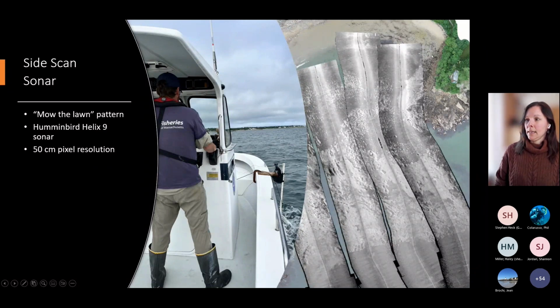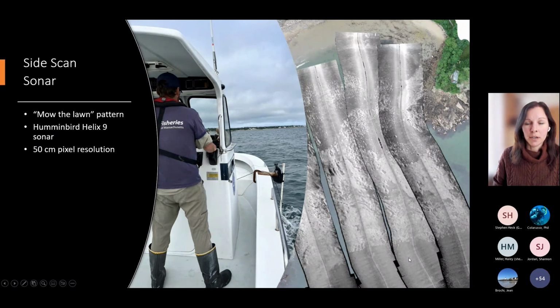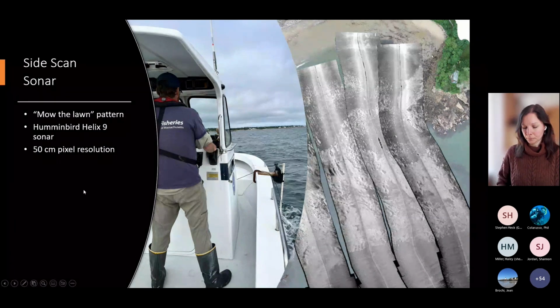In the imagery, I understand it's grayscale, so it could be a little weird to look at, but the featureless darker gray areas are just seafloor, sand. And then these lighter gray, whiter, cloudy, fluffy looking signatures are eelgrass. That's eelgrass.